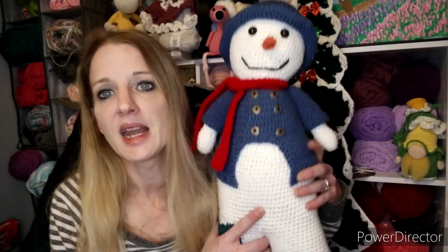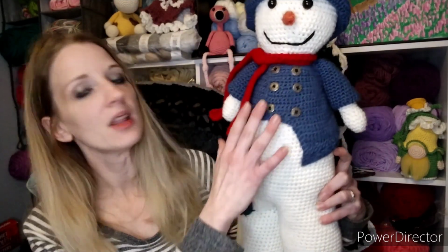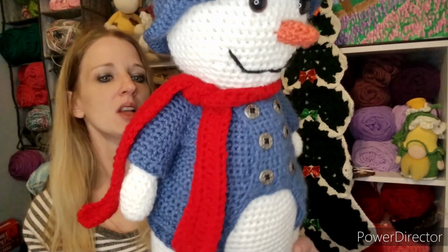But this is called Blizzard the Snowman, and he actually has a wife. Her name is Bonnie, that comes in the pattern as well. And I love him so much. He is really tall. I think he's almost 20 inches tall, maybe. I would love to remake him in smaller yarn and make him smaller. But the kit that I had got, it came with these buttons. And I really like how these buttons look on his shirt.